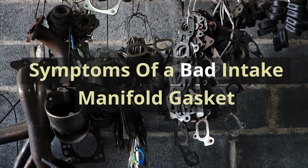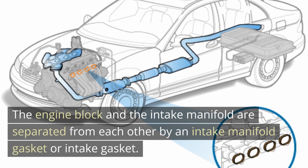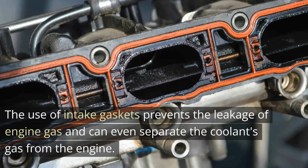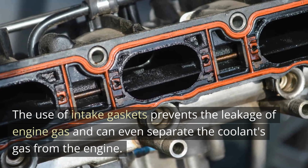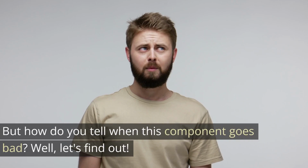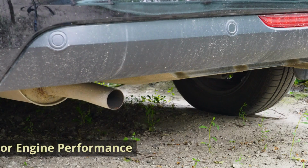Symptoms of a bad intake manifold gasket. The engine block and the intake manifold are separated from each other by an intake manifold gasket, or intake gasket. The use of intake gaskets prevents the leakage of engine gas and can even separate the coolant's gas from the engine. But how do you tell when this component goes bad? Well, let's find out.